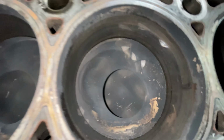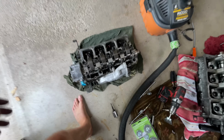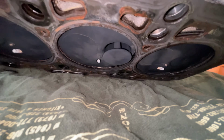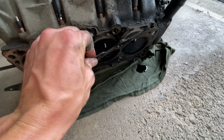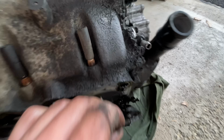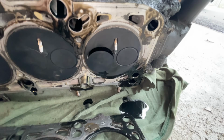We got the head off. There's little pieces of carbon that I guess fell off from where the valves were. I really want to lean the head so you guys can get a good look at the underside of the head. That's why we put the shirts down. The head gasket for some reason stayed with the head and not with the block like it did on mine. But wow, this thing is dirty. Head gasket seems fine. Didn't look like any explosions were happening side to side.